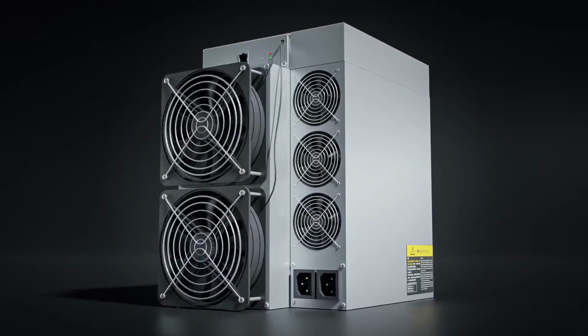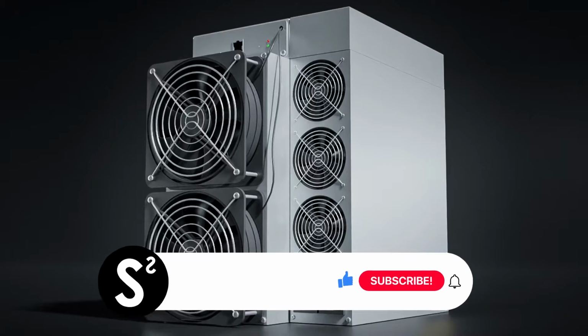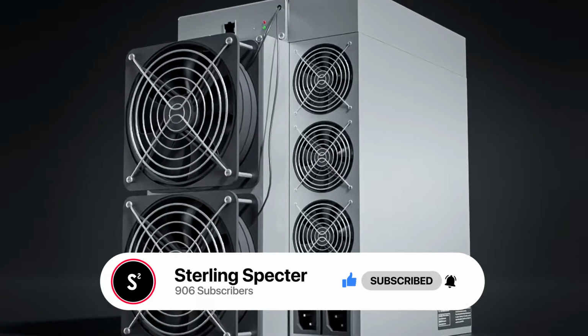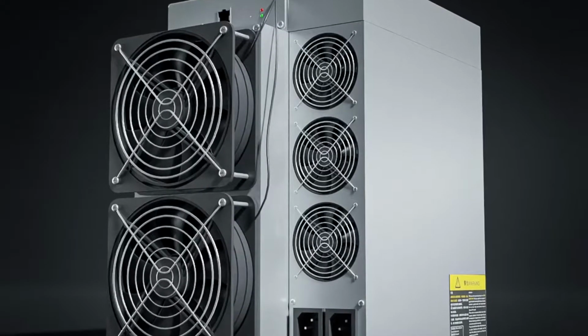So Bitmain just came out with the new Antminer K7, and this miner is actually one of the most profitable miners right now on the Eagle Song network and in ASIC miners overall. So today we're going to be having a look at the terahash for this miner, and then we're going to look at profitability on different coins.